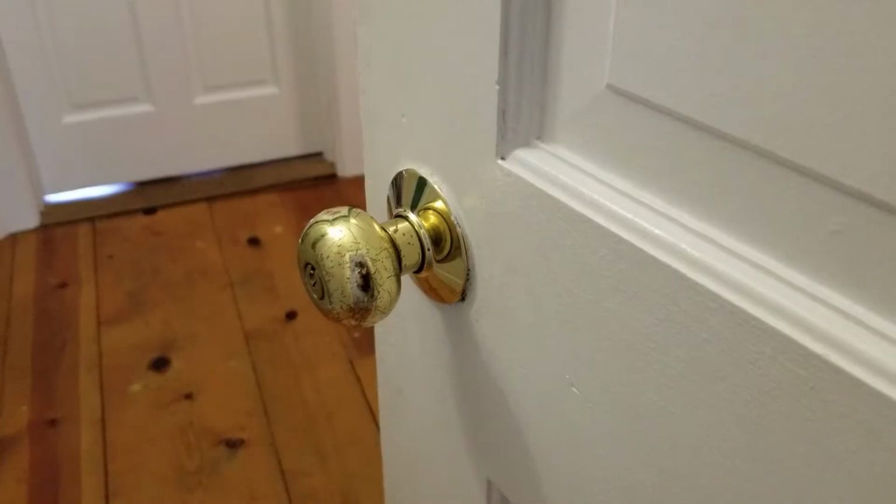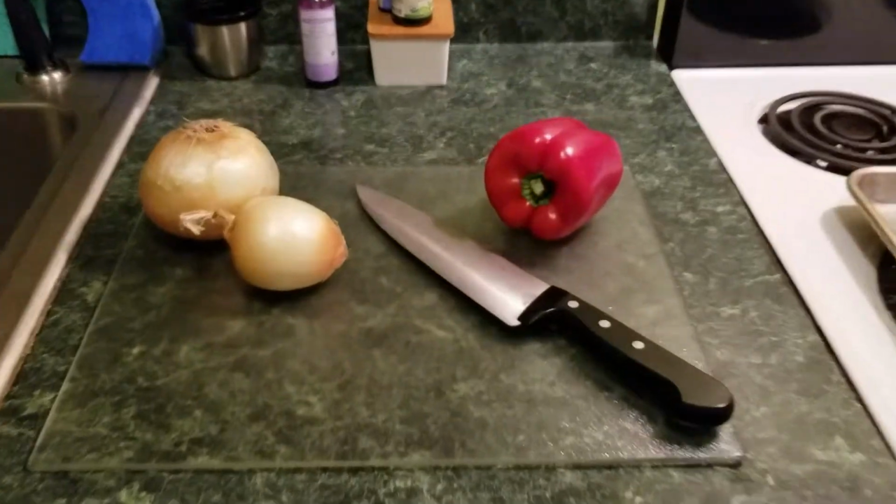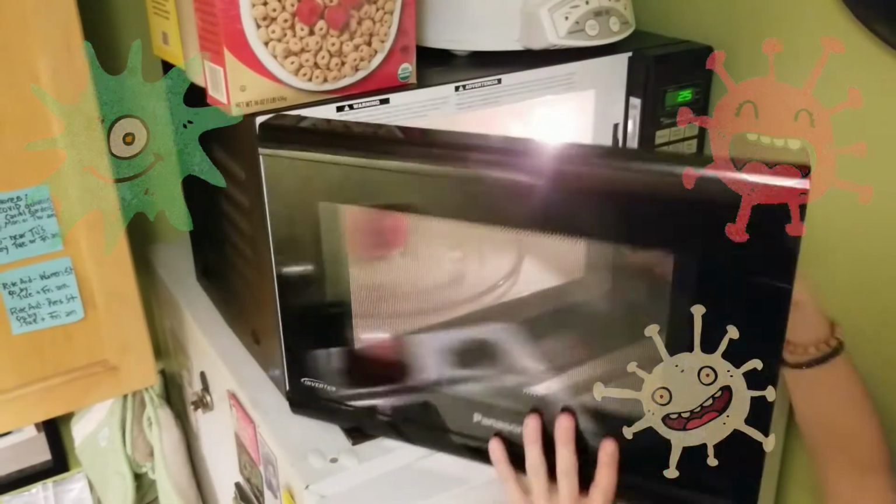Today, we're gonna talk about germs. And you know what? The germiest things in our homes aren't the things you probably think they are. Sure, we all know that there's the doorknobs and the cutting boards and the handles on our refrigerator and microwave. But when you think about disinfecting something in your home, I think these 5 items may surprise you. I'm gonna tell you what they are, and I'm also gonna tell you how to clean them.